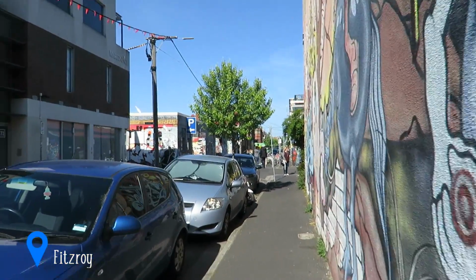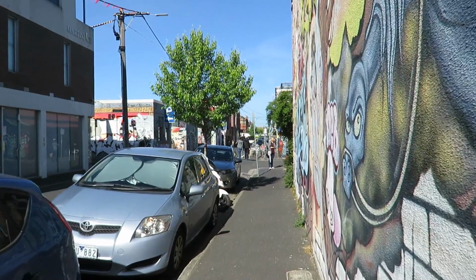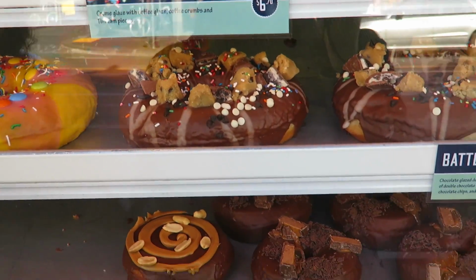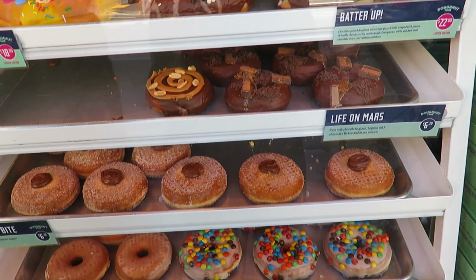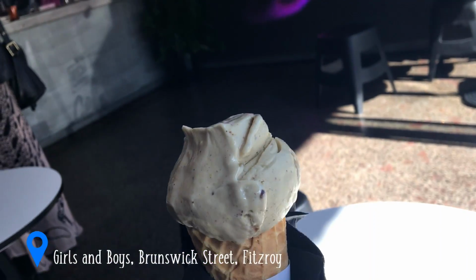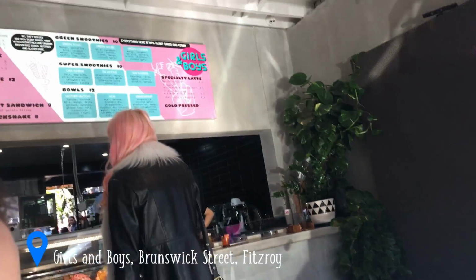As I said, we did a lot of traveling that day, so we went over to Fitzroy and we wanted to go get something sweet. So we found ourselves at a cafe called Girls and Boys, and everything in there is plant-based, and we got gelato again because that's a very Melbourne thing to do.